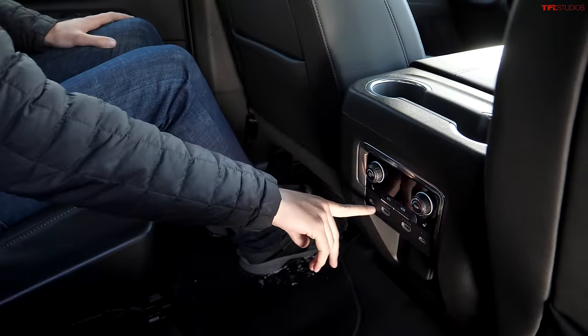The seats in the Tahoe do fold and tumble, so I can pull down on this lever and it folds down, and it really does fold down. It actually lowers itself to the floor a little bit, and then I can pull a strap back here and the whole thing will tumble forward, allowing me access to the third row. And let's see how spacious it is back here.